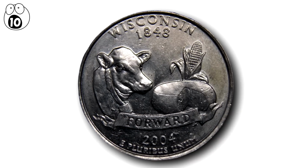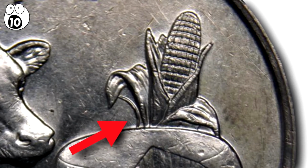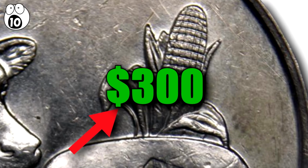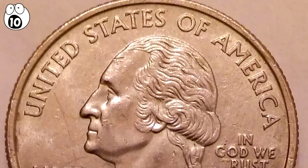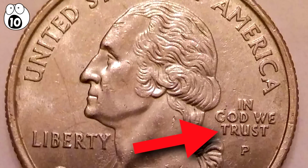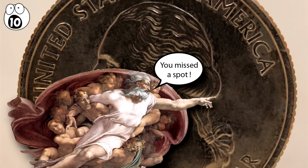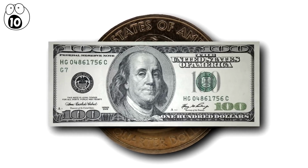These change hands for about $1,250 today. Also, if you've got one of these 2004 Wisconsin quarters with 4 leaves on the corn husk instead of 3, you've actually got $300 rather than 25 cents. Here's another one. A 2005 Kansas quarter where they accidentally engraved "In God We Rust" rather than "Trust". Then on this dollar coin from 2005, they forgot to write "In God We Trust" on it altogether. These coins sell for over $100 each.